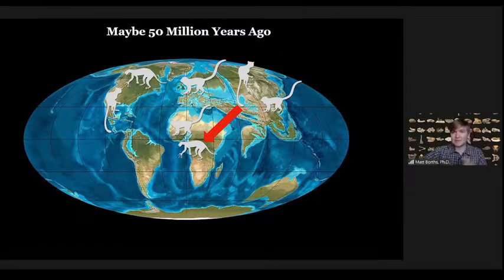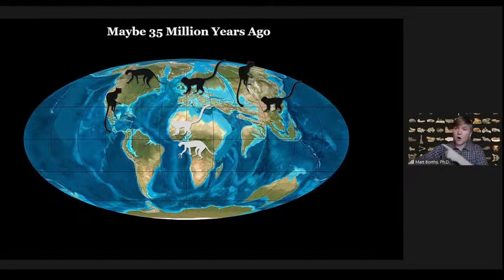But before that happens, a really tragic event in primate evolution happens. In the northern continents, all of the primates go extinct. And this happens about 35 million years ago. This is a time period at the end of what's called the Eocene-Oligocene boundary. And the Eocene-Oligocene boundary is basically when Antarctica finally parks itself at the bottom of the South Pole.